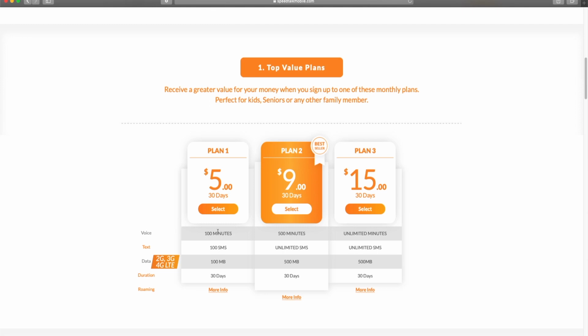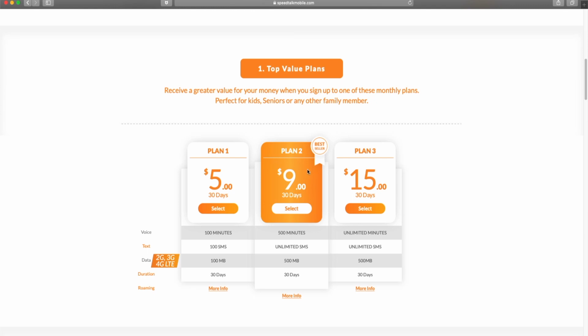And you get 100 minutes of voice, 100 texts, 100 megabytes of data with 2G, 3G, or 4G LTE speeds for 30 days. Then you got your plan number two, which they're stating is their bestseller. That one is $9 a month, and you get 500 minutes, unlimited text, and 500 megabytes of data.